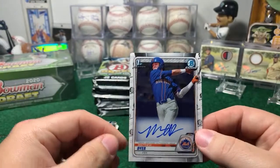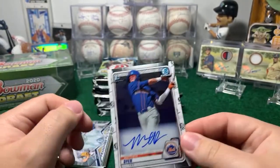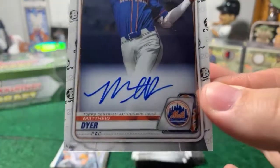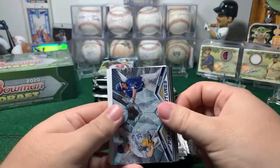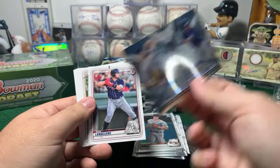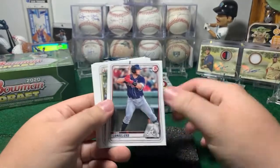Auto base one for the Mets. Twitter 167, my friend. There you go. Sweet first Bowman Chrome. Congratulations, buddy. Sweet looking auto. There you go. Congratulations. Nice looking auto. Yep. Francis Fuhrer, nothing. Lazy, of course. Matthew Dyer, man. Amazing prospect. All right. So here we go with the rest of the pack.